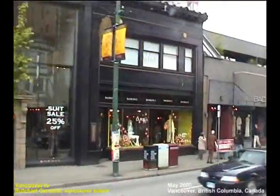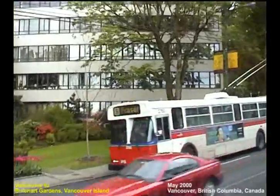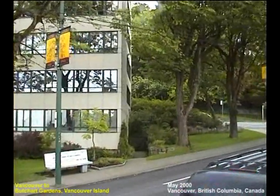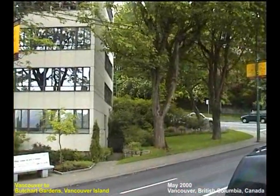A lot of people made some money with the Canadian Pacific Railway. A lot of the officials lined their pockets with real estate deals. The area is named after. So you get into some beautiful, beautiful houses here. The Chinese consulate on the left.